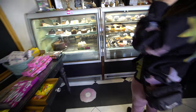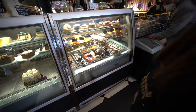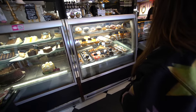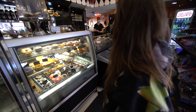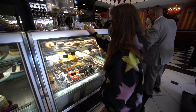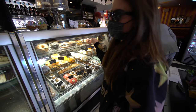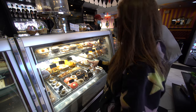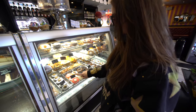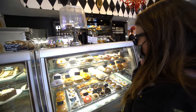How does it work? Do you want to get half a dozen or you just want to try one? We can get a half a dozen. We can check them out. Classic top shelf, we can get six for $6, or we can get the specialty ones, six for $14. Do you want to do specialty or plain ones? Get the plain ones. We'll try the regular ones that they have there.